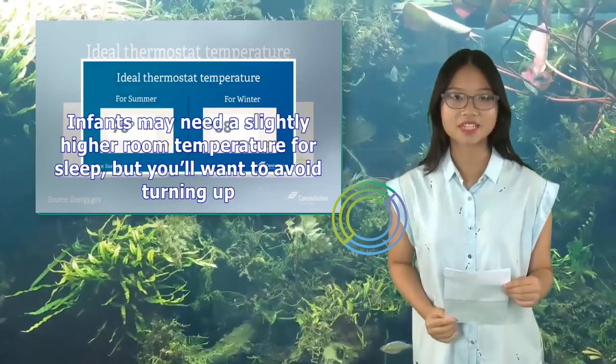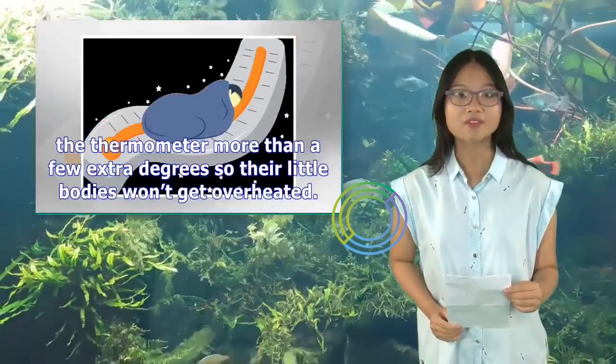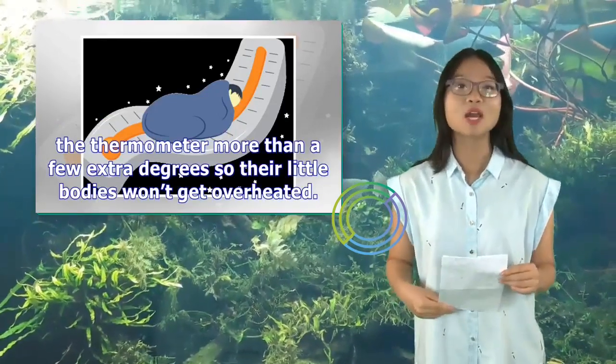Infants may need a slightly higher room temperature for sleep, but you will want to avoid turning up the thermometer more than a few extra degrees so their little bodies won't get overheated.